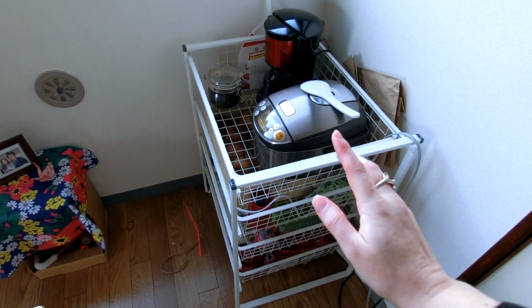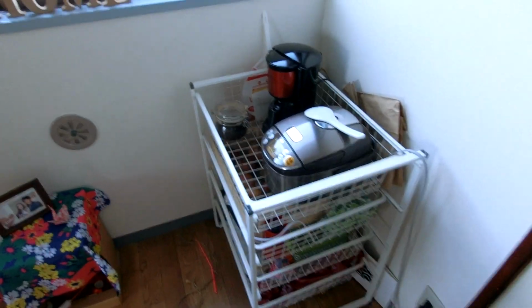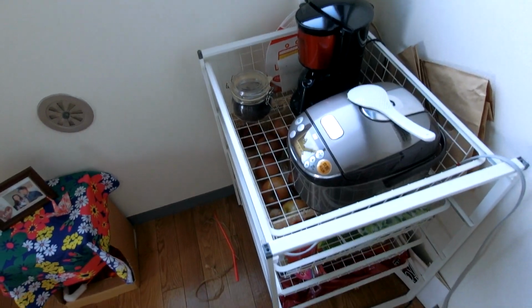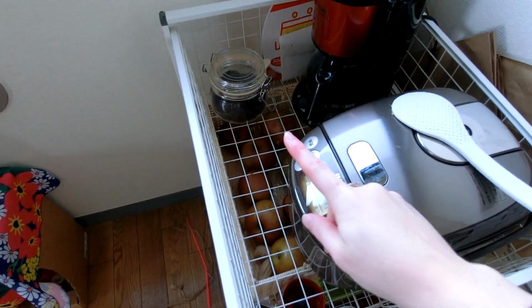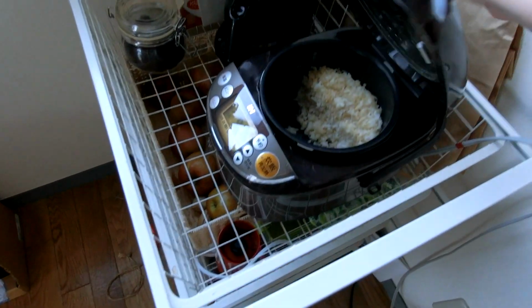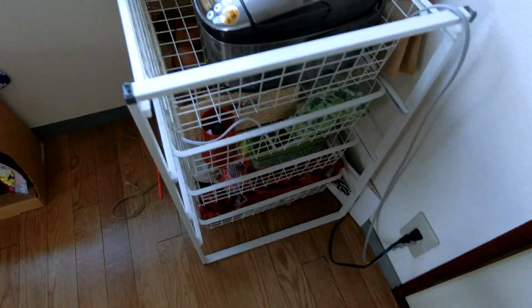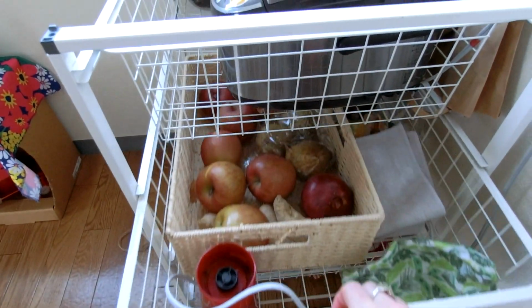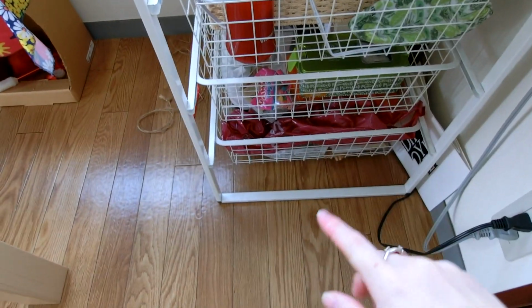So here I have my little very ugly rack that I got secondhand, but shh, don't hurt its feelings. It's been very convenient. It's got my coffee maker, my coffee, it's got my rice cooker. Ooh, that's for lunch. And I keep my veggies and fruits in here as well. Some miscellaneous stuff, some things for picnic and so on.